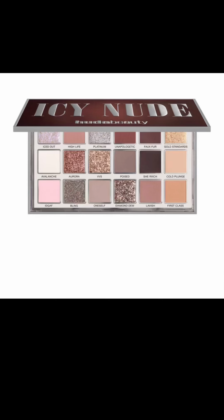So I'm trying to figure out if this is necessarily a leak, but I think it might actually be because I've checked out Huda's website and they don't have any information on this. This is over on Boots, both the UK and the Irish site, and it seems to be Huda's new holiday palette, and it's called Icy Nude. I'm going to show you now in a second, and I can't wait to see what you guys think.